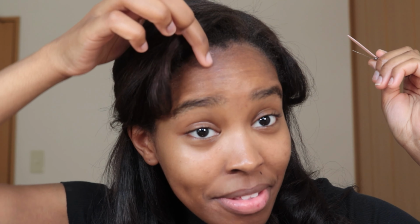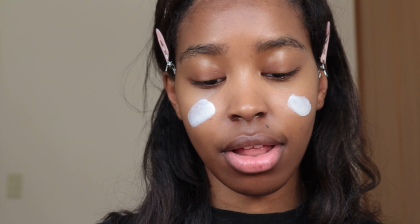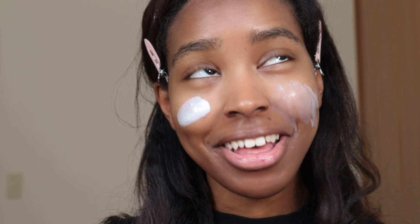Time to zoom in. Oh my gosh, there's a pimple right here. Do you see it? I like this primer. It definitely does smooth out my face, and my pores are already small, but it makes the application smooth. Focus it mainly on my eyes and my cheeks here, just because my eyes are notorious for creasing and sort of my smile lines. And I put a little on my forehead because why not?